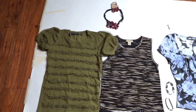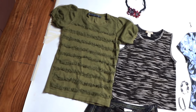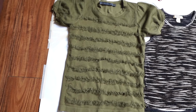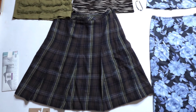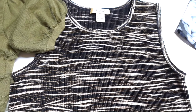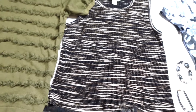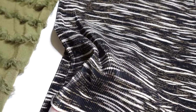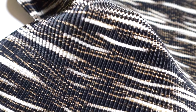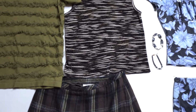So I have this really gorgeous green color that she said she was into, a little puff sleeve, micro mesh chiffon, lacy, detailed cotton shirt. And that goes really well with the colorway of the skirt here. I have this really cool, stretchy, textured, printed tank top. This was in my personal wardrobe, but it fits me tighter than I need it to, and she's got a nice petite silhouette, so I know it will fit and the measurements work out. It's this really awesome ribbed texture with a grungy pattern on it. And I like the contrast of the stripy pattern with the plaid.